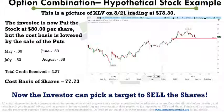Now, at the time of this recording, XLV was trading around $83 a share, which means that the investor had a cost basis of $77.73 a share, and it was trading up at 83. Whether or not the investor would still own it at 83 depends on where they would sell the calls to bring in extra premium and extra income into that portfolio. What this allows the investor to do is to continually stay engaged in the financial markets, but do so in a way that lowers the cost basis when purchasing these shares and increases the rate of return when selling it at the given target price.